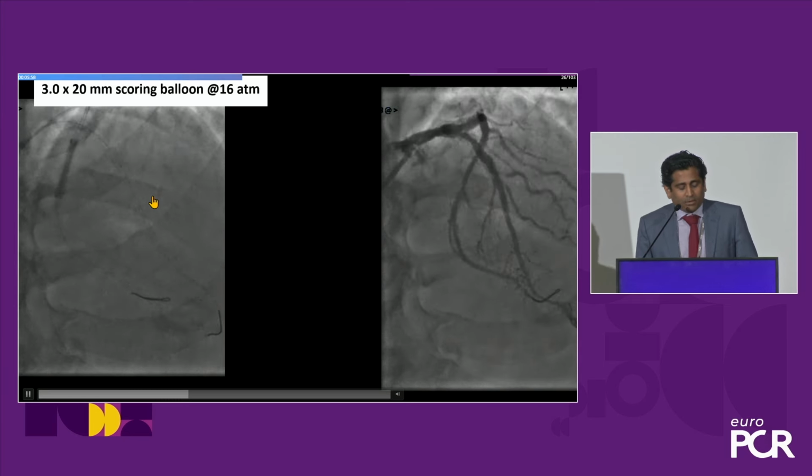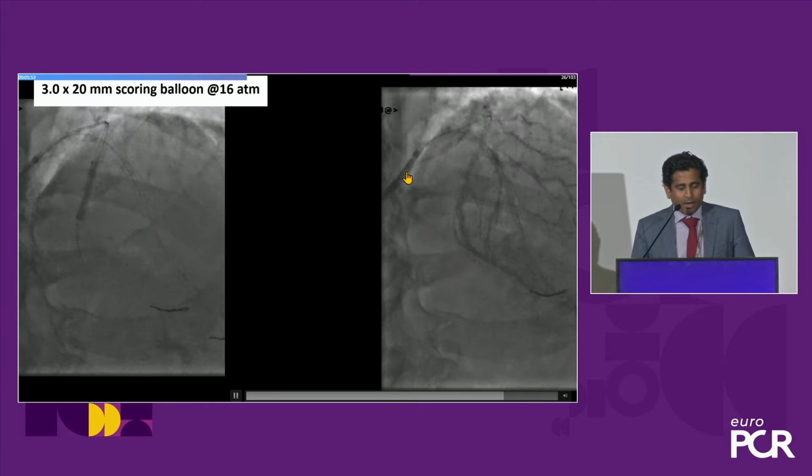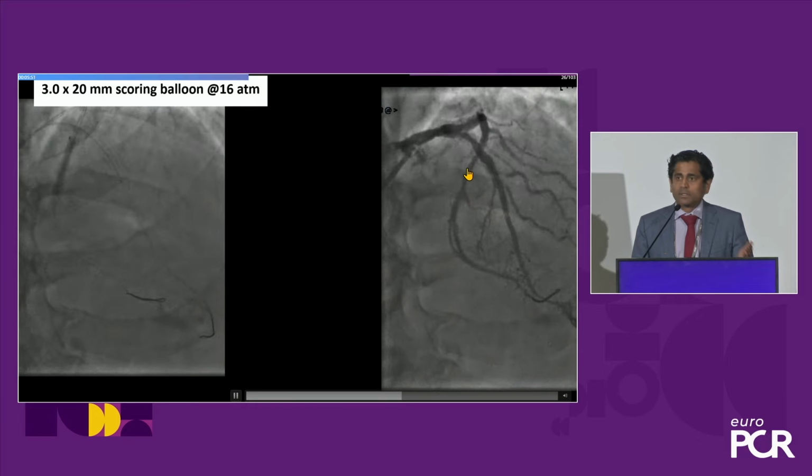I took a scoring balloon. I don't know if it's a mistake or not. I went up to 16 atmospheres. You could still see the indentation, and post-scoring balloon, the recoil is still there.